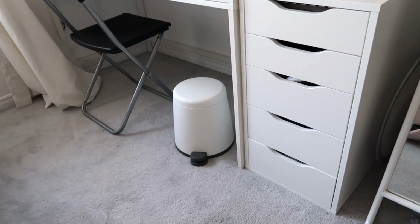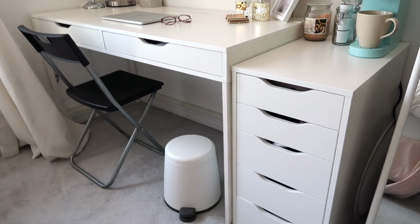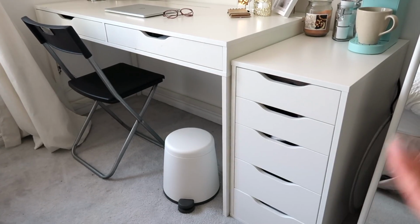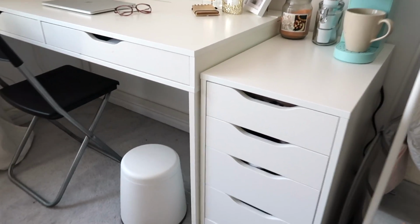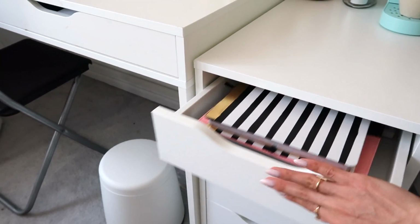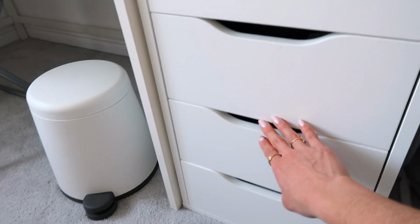And then the shelf that my little coffee station is sitting on is actually the shelf that I was looking for to organize all my makeup and skincare, but mini version. But basically inside these drawers, I have books, and I have my Bible here. And then I have my accessories.